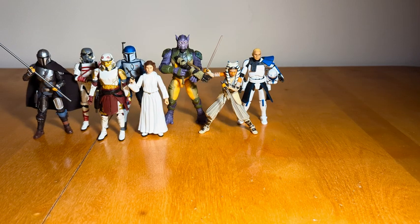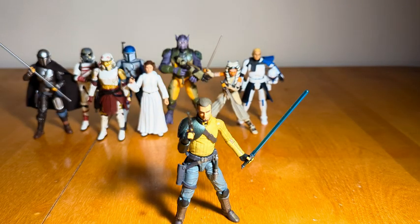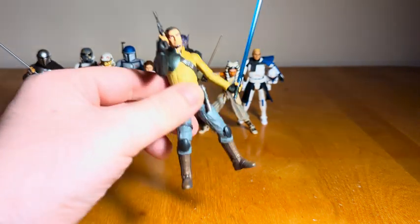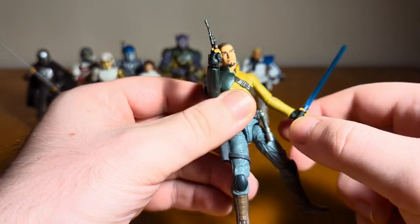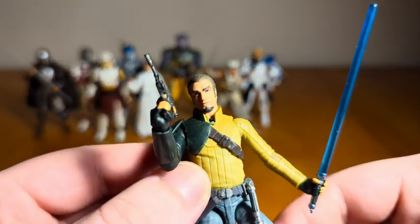At number 3 is another one I was really happy that got the TVC treatment. It's one that I've been wanting to do for a while. It is Kanan Jarrus from Rebels. I still like the Black Series 6-inch one a lot, but this one does improve a decent amount just because it's got the modern sort of face printing and all that jazz. So he's got a really nice looking head.